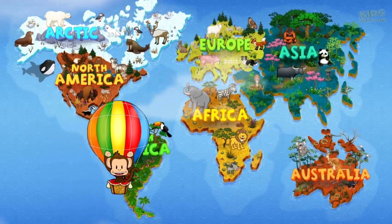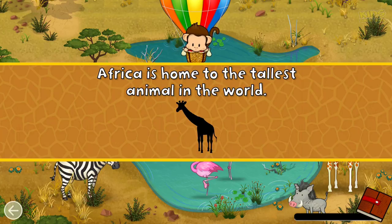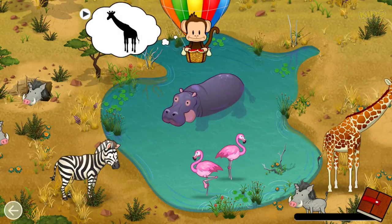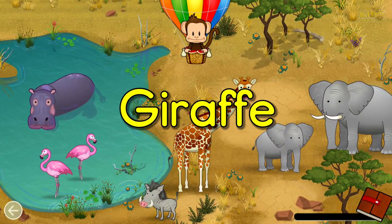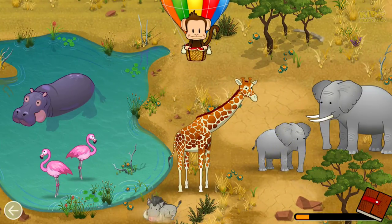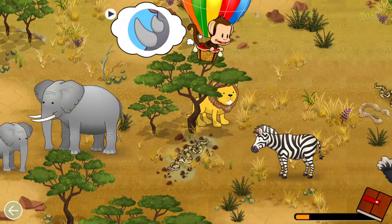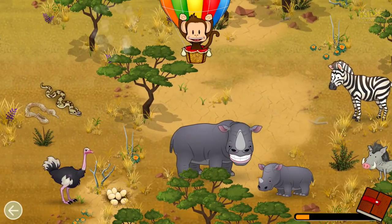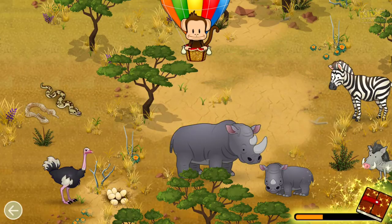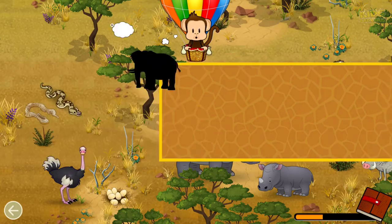Africa! Let's go! Africa is home to the tallest animal in the world. Can you find it? Giraffe! Great job! Which animal has this part? Rhinoceros! Great job! Listen! What animal made that sound?